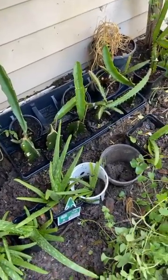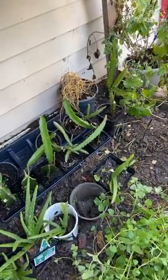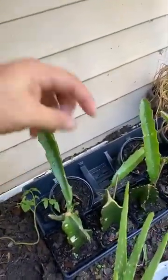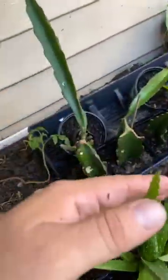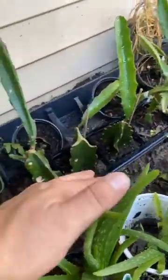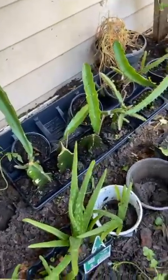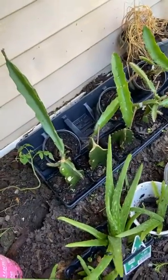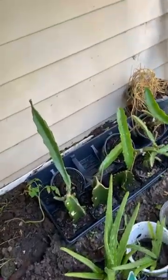Now, what I've seen online is people put them on a 4x4, and they put one plant on each side of the 4x4, and all you do is tie it to the 4x4 and allow it to grow straight up. These three are called Soul Kitchen pitaya, which means they are bright pink on the outside of the fruit, and on the inside is white with little black seeds.